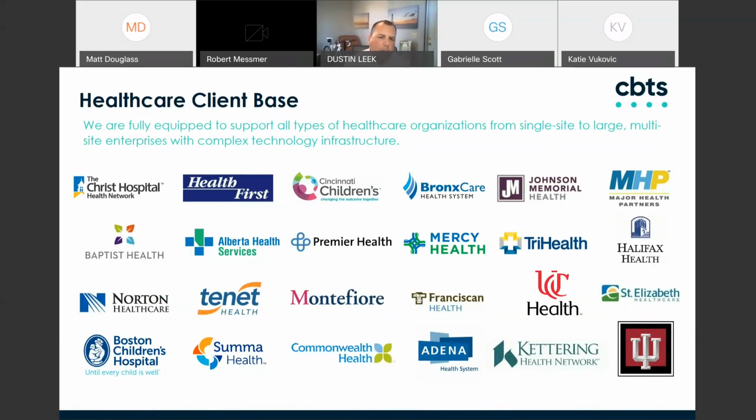We've got Alberta Health Services in Canada. We've got a lot of health systems in the Cincinnati area, Indiana, New York, Kentucky, Boston. It's just a small kind of smattering of who our healthcare customers are, and all the way down to Florida as well. Some of our Oklahoma ones haven't made the slide yet, so I apologize to them.